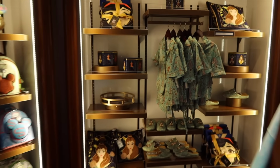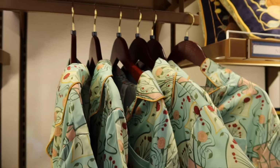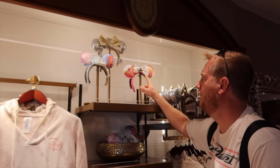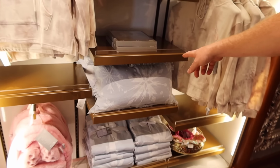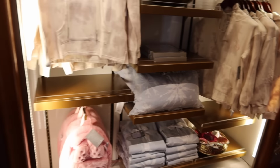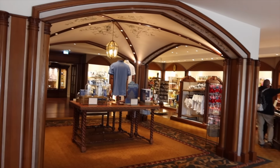Oh, they have pajamas. Oh, wow, I love them. No, I love them. Hang on, extra small. Oh, I wonder if they have other sizes. I have not seen those ears before. They're Aurora Sleeping Beauty ones. It's quite a nice throw pillow. Yeah, that is really nice. I like that. This is a great time to come into the shop as well because it's so nice and quiet. It's hardly anyone in here because everyone's in the park.